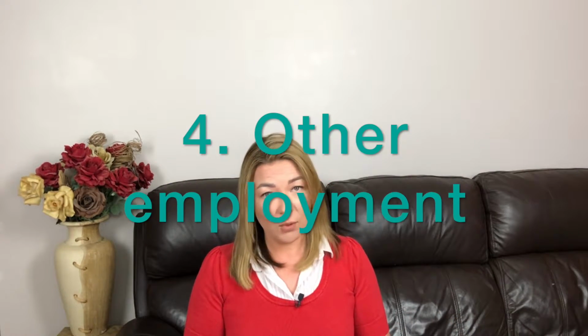So the fourth point we'll be discussing today is other employment. Are they allowed to work for any other company? Now, you have to think of the scenario, because you've got your cleaning business, and as they come into your cleaning business, you're going to train them. You're going to spend a lot of time getting them up to your standard, or the standard your customers expect from your business, what they're used to.